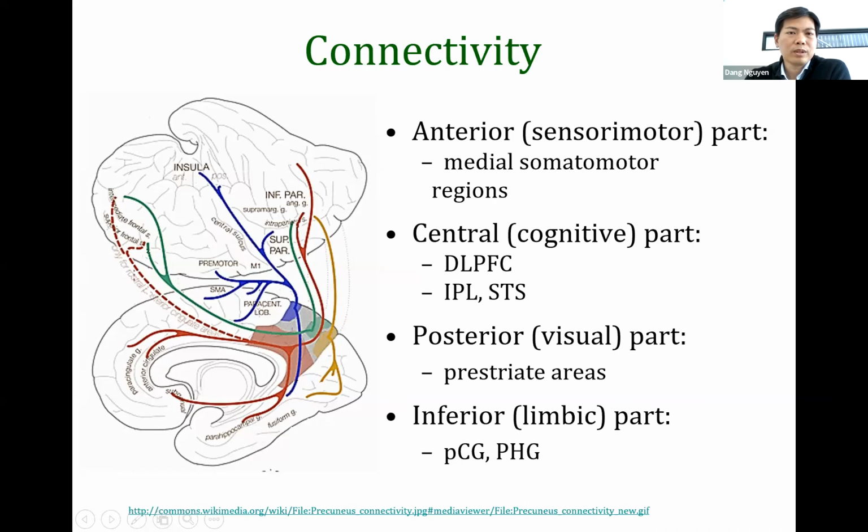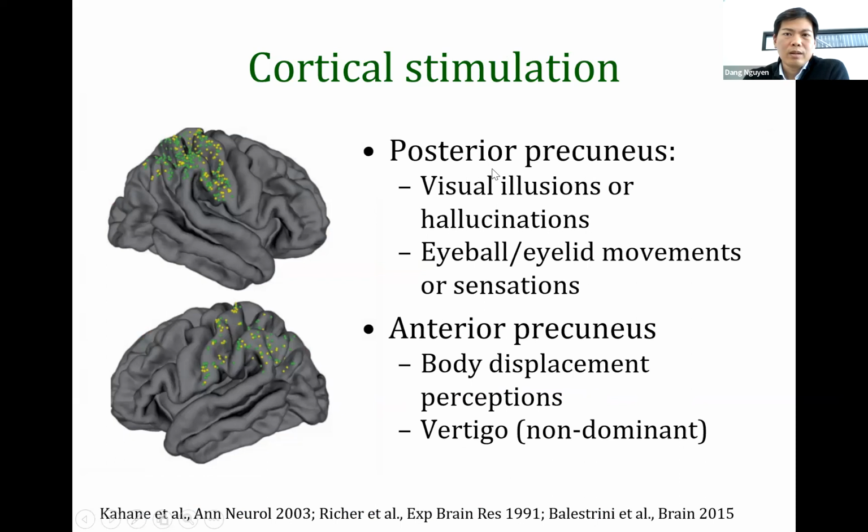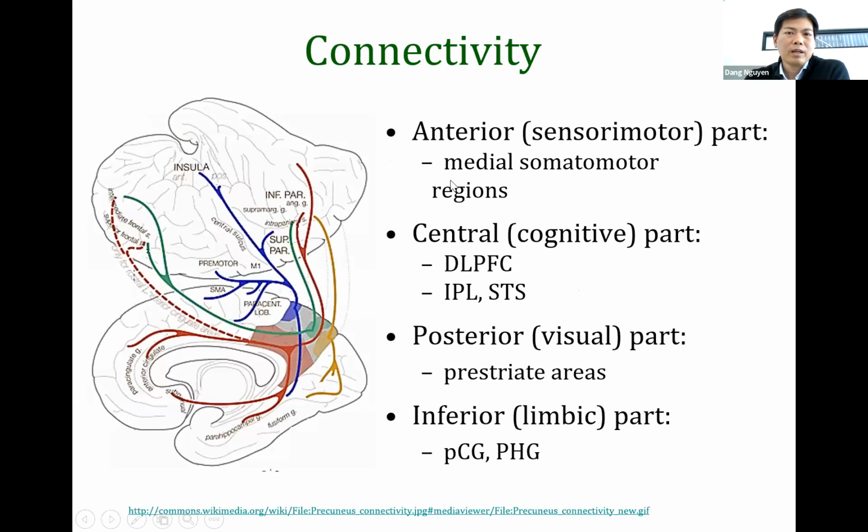When you stimulate the posterior precuneus, you'll have visual illusions or hallucinations, sometimes eyeball, eyelid movements, because you have the parietal eye fields in the parietal area. If you stimulate the anterior precuneus, you can have body displacement perceptions and vertigo. This is mainly seen when you stimulate the non-dominant side. And this is, like I said, expected, knowing the function and connectivity of these different parts of the precuneus.